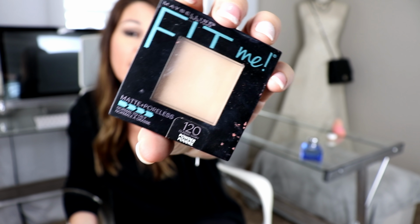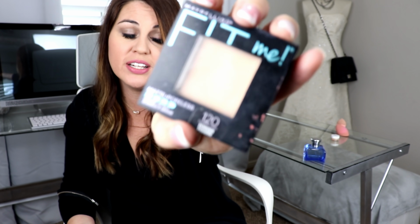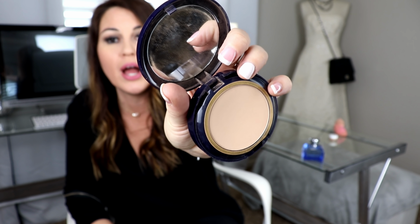As far as powders that I put over my foundation, I've been using the Fit Me for a while, and I have zero problems with this one. It doesn't irritate me, it doesn't break me out. I feel like it's really good over the foundation. When I bought the Double Wear foundation, the powder was half off, so it made this 20 bucks. So I grabbed it, and I like it.